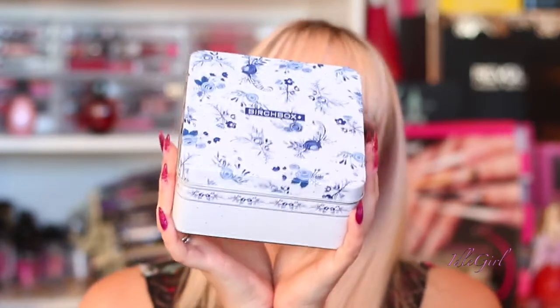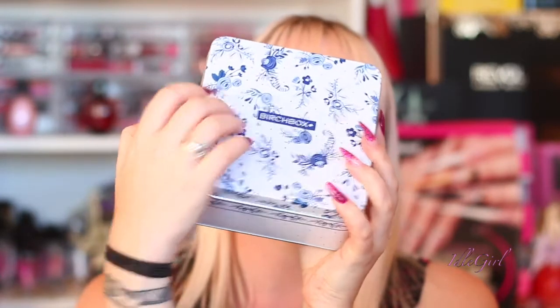We are gonna go straight in with the Birchbox. Now this month's Birchbox is completely different to any of the others. It's in a tin. This is a full-on tin. I'm assuming that this is going to be a one-off because every now and then they do something different. They partner with different companies, which is what I'm assuming this is. I will have a look inside, obviously. So let's just open it up and see what's inside.